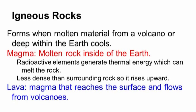We call that a volcano. The molten rock that actually reaches the surface and flows from volcanoes is called lava. So really, the difference between magma and lava is simply where they are. Lava is magma, but magma doesn't necessarily have to be lava. So if it's inside the earth, we call it magma. If it is on the surface of the earth coming through a volcano, we call that lava.